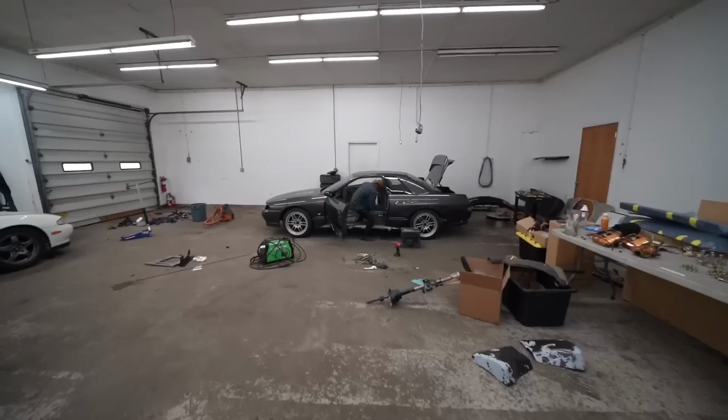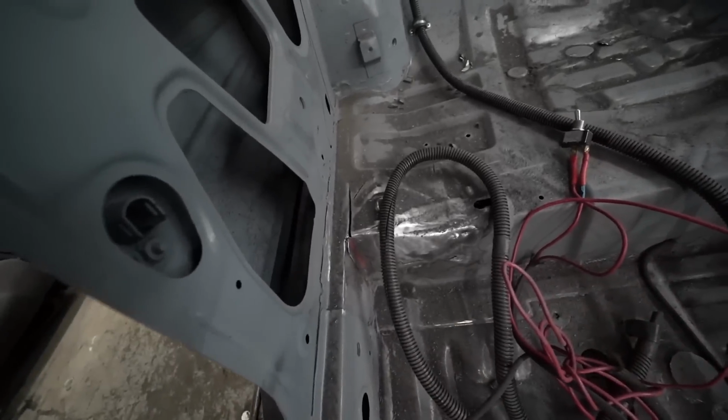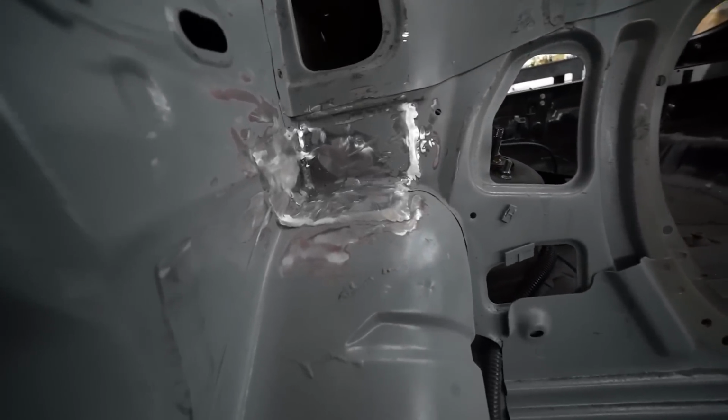All right, so all the cage stuff is out pretty much. Alex has been grinding the little pedestals off for most of the morning here. The boxes are gone. Here, we have to clean that up. This one's pretty clean. And the ones back here, you just see a little weld. I think once we smooth it out a little bit more and paint it, you won't even know it was there.